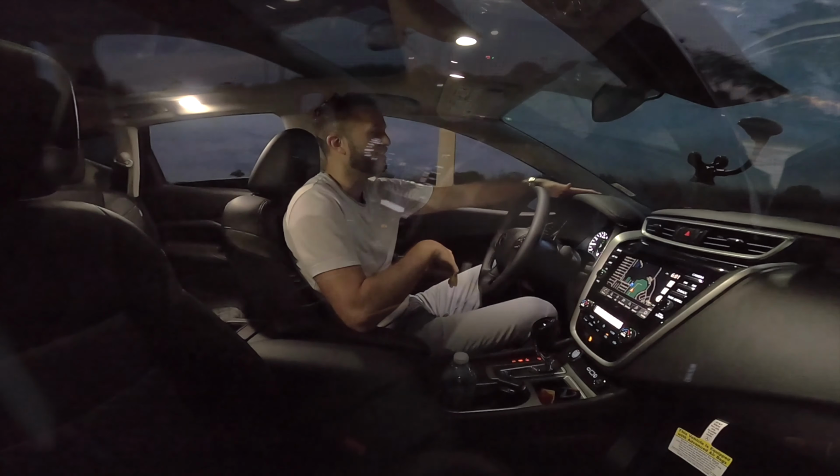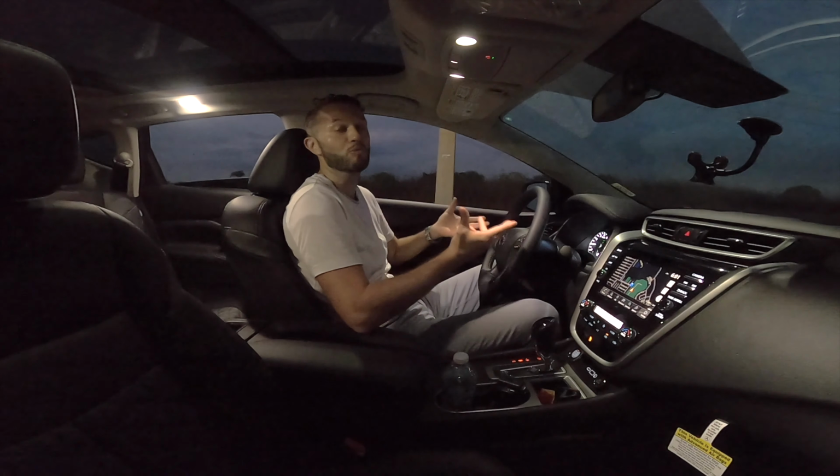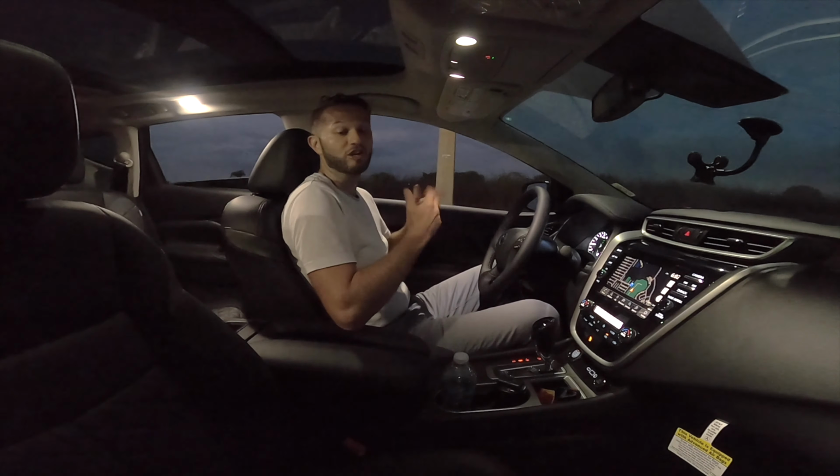More soft materials are going to be on the driver's side. The rest is going to be more firm. Elbows are going to be super soft with the wood inlays in between here. You're going to have an 8-inch HD color display.